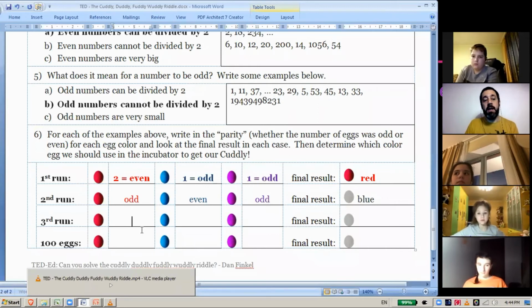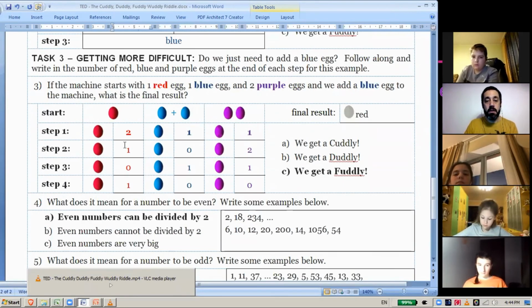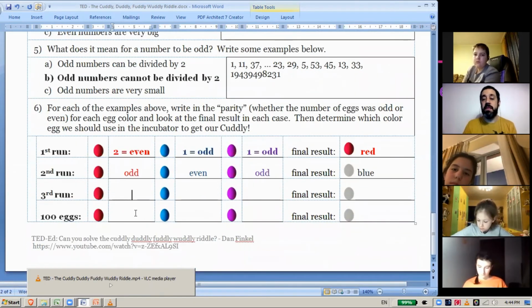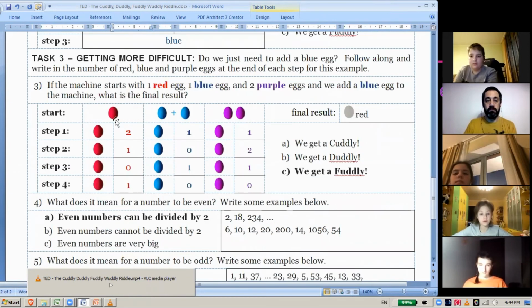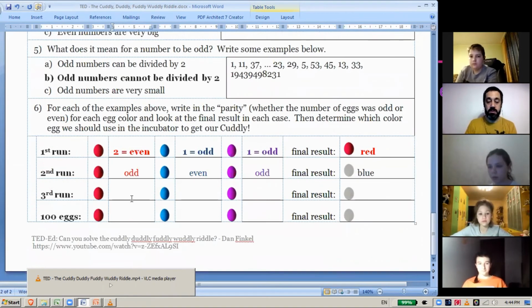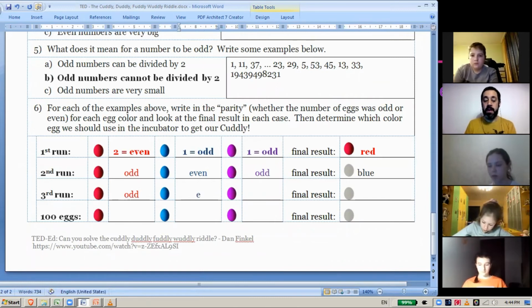Good. And the third run here, this one here, okay. What did we start with? An even number or an odd number of red eggs? Odd, yeah. We only have 1 here, so we start with an odd number. And here we have even. And even. And even. And the final result was red, right? Got ourselves a Dudley.